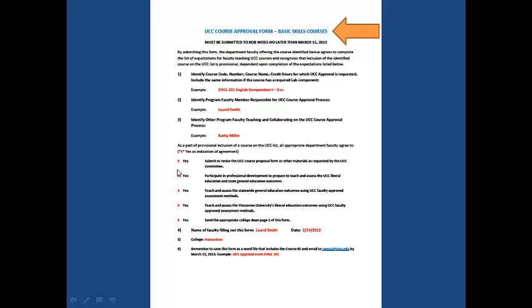Okay, then you come down to the second part, and what you'll notice here is that by filling out these first two pages you are agreeing to provisional inclusion into the UCC list. By doing that, you are agreeing to do these five things. Submit or revise this course proposal form and any other materials that are requested by the UCC committee. Participate in professional development to prepare to teach and assess the UCC liberal education and state general education outcomes. Teach and assess the statewide general education outcomes related to your area, and teach and assess Vincennes University's liberal education outcomes using UCC faculty approved assessment methods. And that involves using the rubric that we talked about in the previous episode.